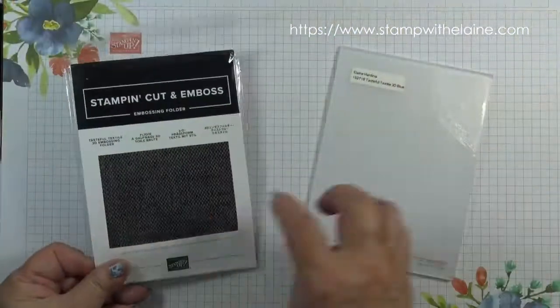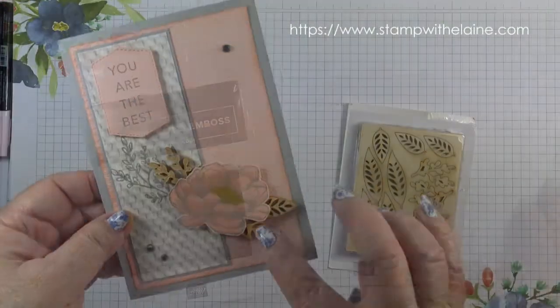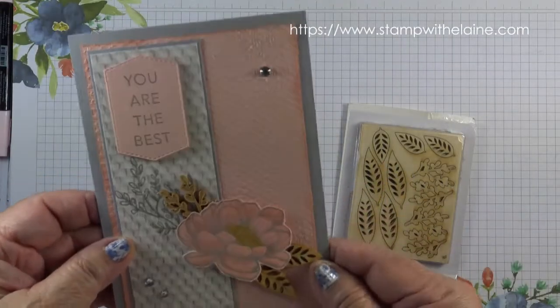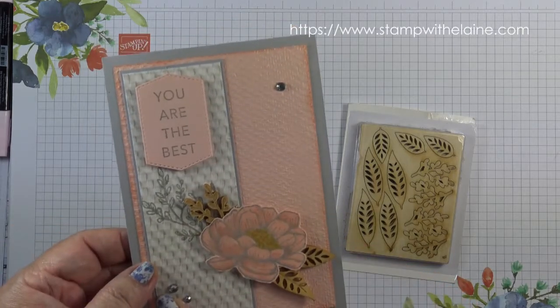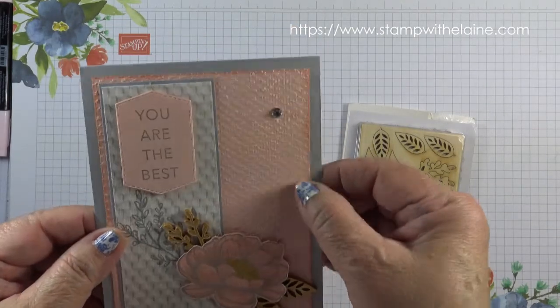A lovely Tasteful Textile 3D embossing folder, and these wooden elements, as you can see, go just right with this card, and I love that textured background. It's beautiful.